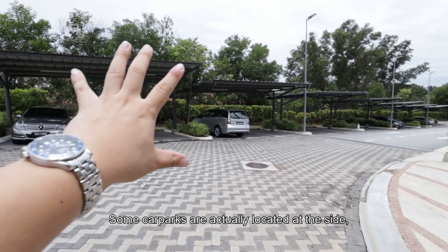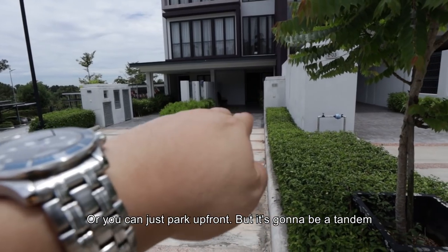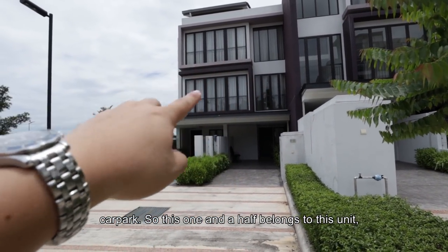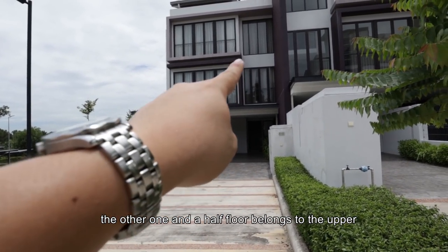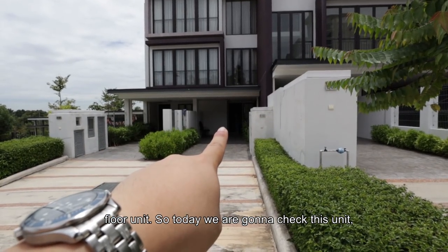Some car parks are actually located at the side, so when you park, then you need to walk into your unit, or you can just park up front. But it's going to be a tandem car park. So this 1.5 belongs to this unit, the other 1.5 belongs to the upper floor unit. So today we're going to check this one and let's go.